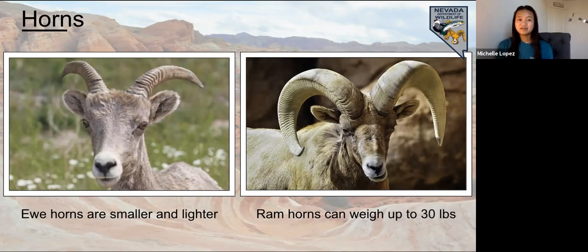Older rams have pretty impressive sets of curling horns that can measure over 3 feet long and 1 foot in circumference at the base. The head and the horns of an adult ram can weigh more than 30 pounds, which is more than all the bones in its body combined. Desert bighorn sheep will use their horns as tools to break open and eat cacti and for fighting.